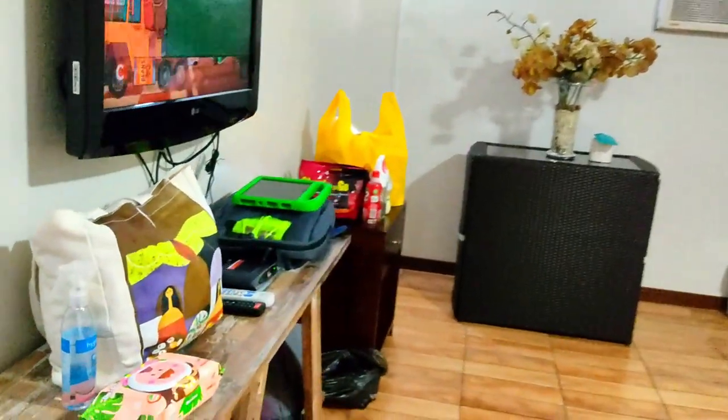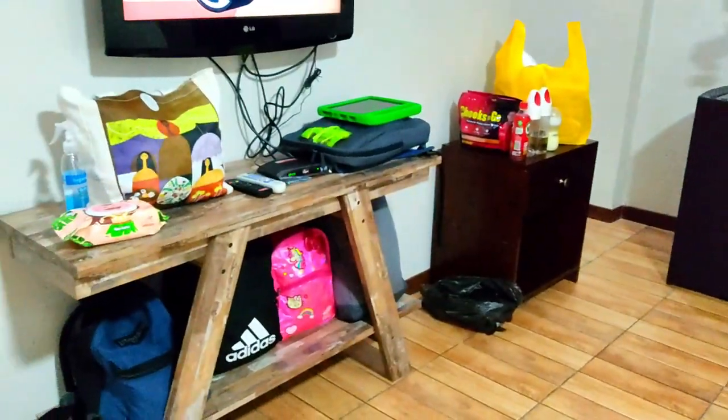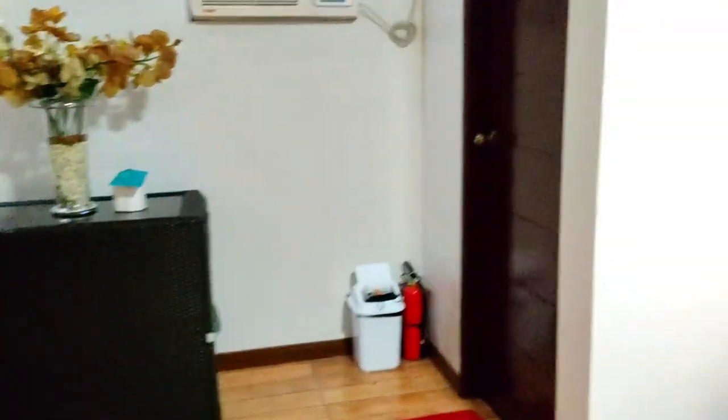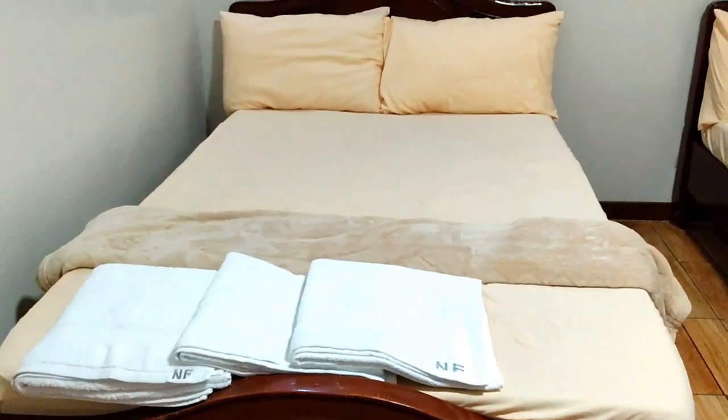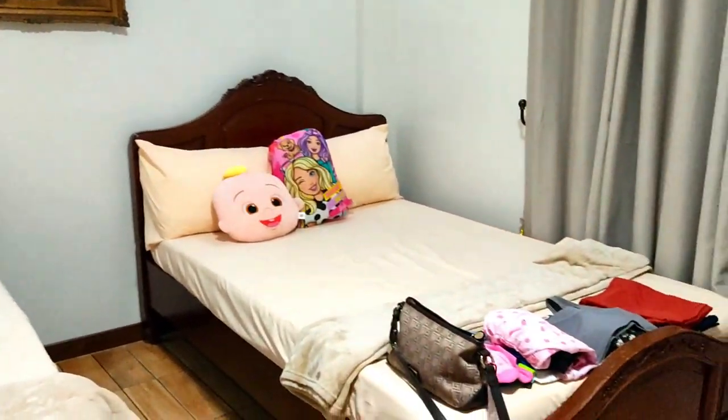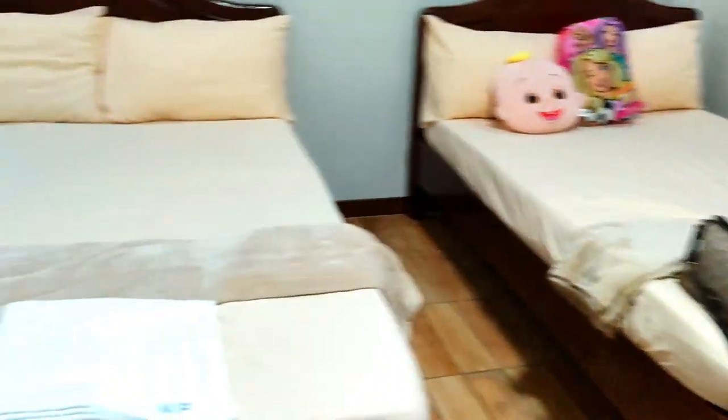Aircon. Our stuff. Dami-daming gamit. Kasi pag may baby, marami talagang gamit. So here's the bed. Dito yung parents. Dun yung kids. Meron silang, ano to? Oh, table. Pag hinatak mo, ito chair.